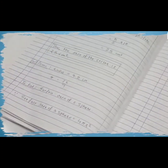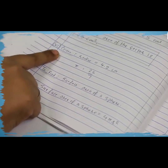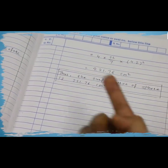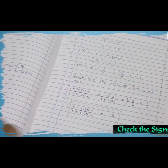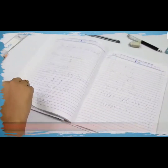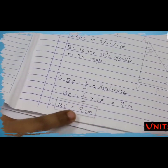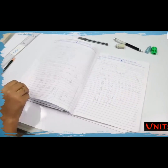In geometry, put the value of pi as given in the question. If it is not mentioned, then use the value which is easier for calculation. Also, check the positive and negative signs in the question as well as your final answer. And writing units is very important. Like if it is given centimeters or millimeters, mention that. And if it is not mentioned, put units.